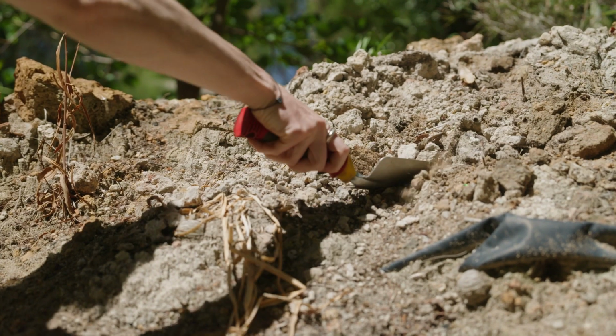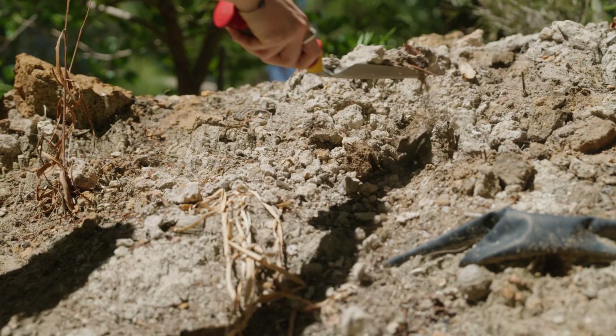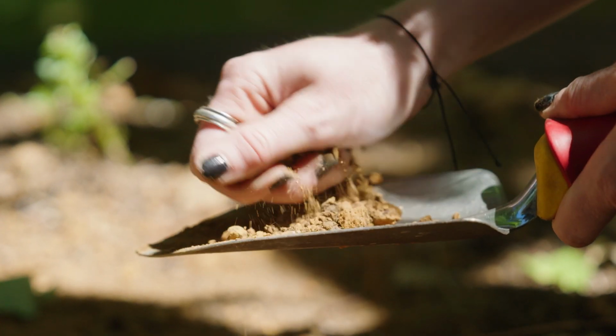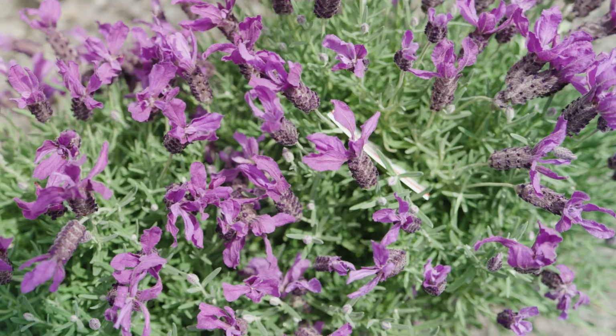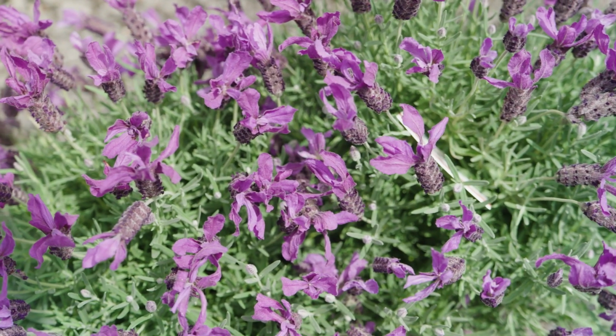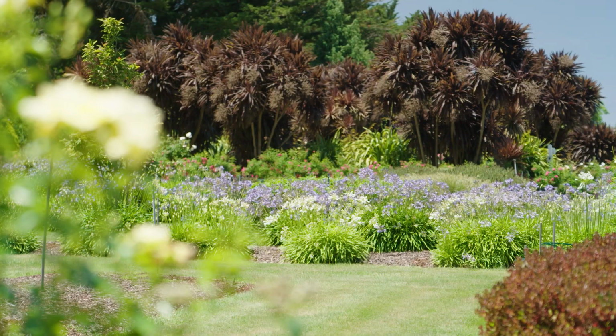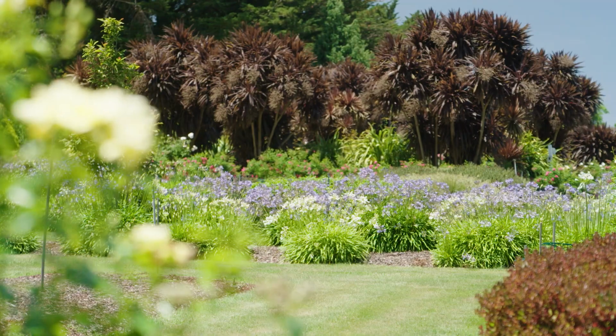A high pH means your soil is alkaline. This is common for coastal areas and places limestone blocks and rocks are present. Certain plants like rosemary, lavender, and many Aussie coastal plants have evolved to thrive in alkaline soil. So if your plants look healthy, you have the perfect plants for your soil.